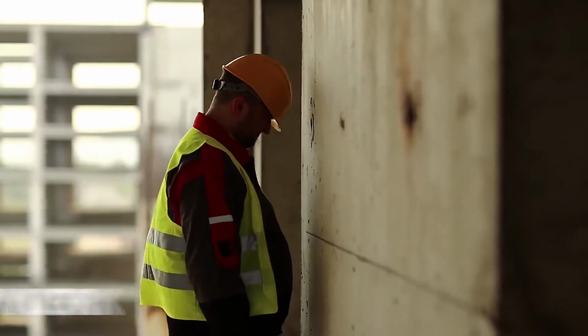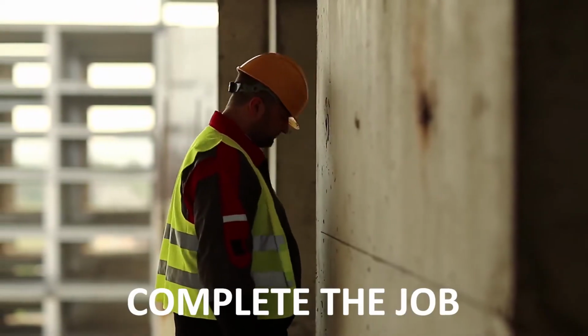The top home improvement construction complaints in general are shoddy work, failure to start or complete the job. That's basically why you would hire them. So you want to make sure that you're looking for these red flags to make sure that you're getting exactly what you pay for, the start and completion of the work that you want.